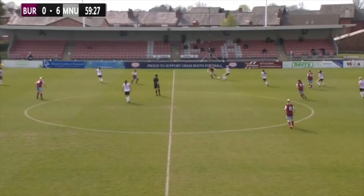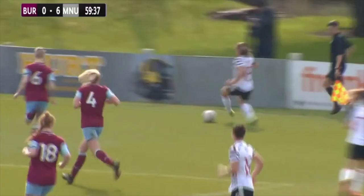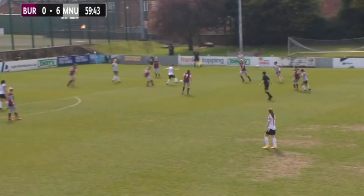An hour on the clock and it is 6-0 here now to Manchester United. Two goals added to their first half tally of 4. And Hansen has switched sides with those substitutions. So she's now gone out onto the right wing with Kristen Press on the left. Ross makes that pass out to Hansen.